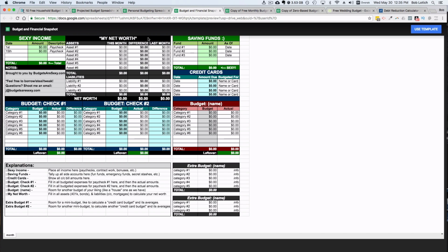And I also like that there's a net worth tracker in here. I do wish it was a little bit bigger because a lot of people have more than 6 assets when tracking their net worth, but I just like that it's everything in one place and it's really simple. So you can have your income on here, you can have credit cards and the amount that you owe, and just a variety of different things, and it's all in one place. And so I do like that about that.